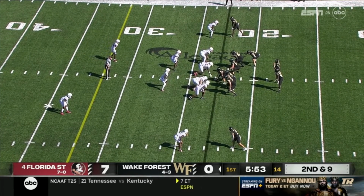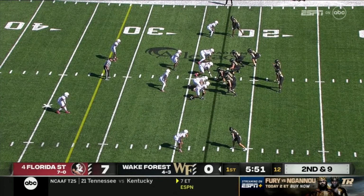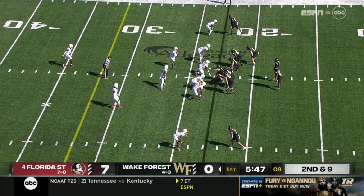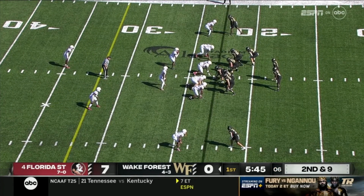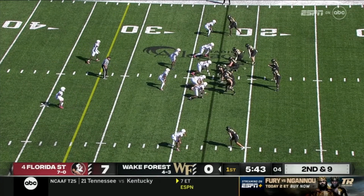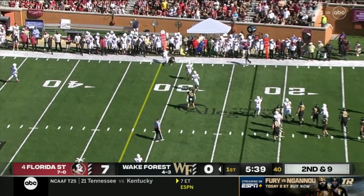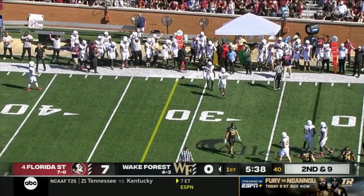And we're here in sleepy Winston-Salem. Florida State has already come out hot. They got to make sure that they try to put this Demon Deacon team away early and don't let them hang around, because if they hang around, they've got a good shot to win. Griffith, this time well protected, to the sideline on a dive, incomplete.